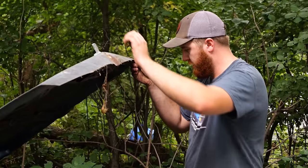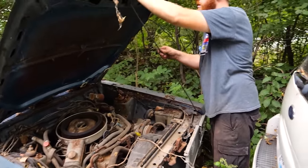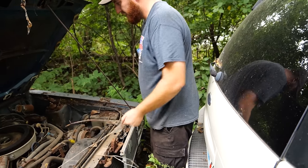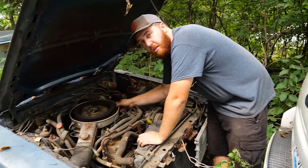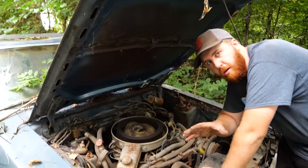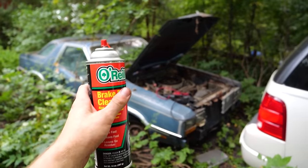Nah, inline 6 200. The good news is it'll probably run as long as the water pump doesn't go out, you know? Well, let's just start with a little brake clean. Start small this time, you know? We've been going all out. Maybe that's our problem. Brake clean, ready.